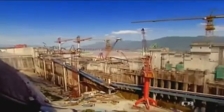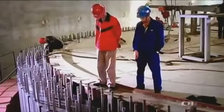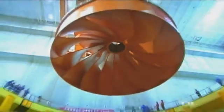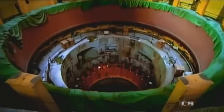When it fully comes online, this one dam will produce over 20,000 megawatts of power, twice as much as all the nuclear power stations in Britain put together. It is the pinnacle of dam engineering.